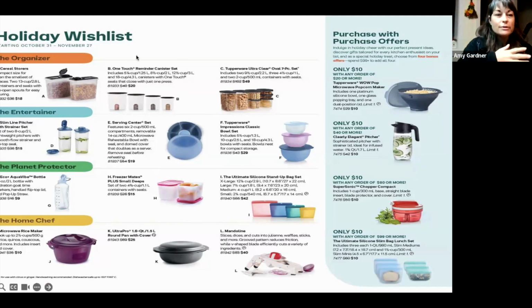Now, this is only three of them. There is a set of four. My fourth one, actually, I use for my utensils, so I have all my spoons and spatulas and things inside of that. But anyway, these seals are really nice because they have that big thick lip, so it makes it easier to pull off. And you can just push down in the center because it's the One Touch.